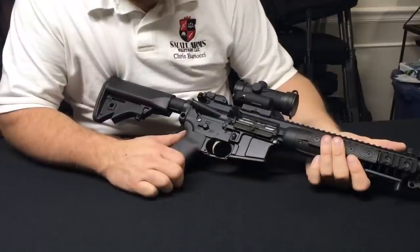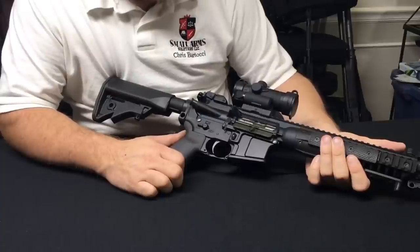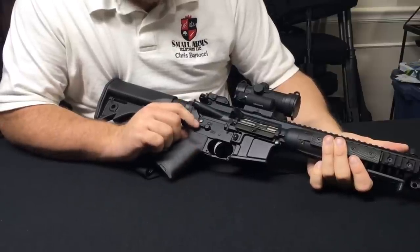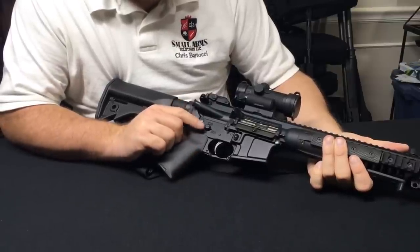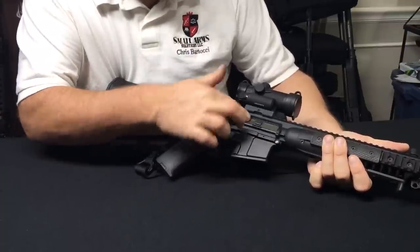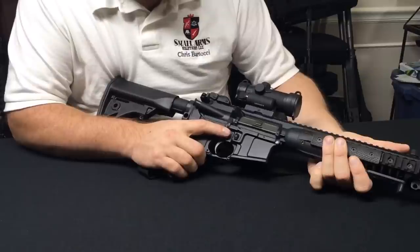Some of the first things I want to point out on this rifle too is its excellent ambidextrous features. This rifle is fully ambidextrous. The controls are fully mirrored on each side. This is actually a proprietary safety lever. It's made of polymer. It's both right and left side. We have an ambidextrous bolt catch.